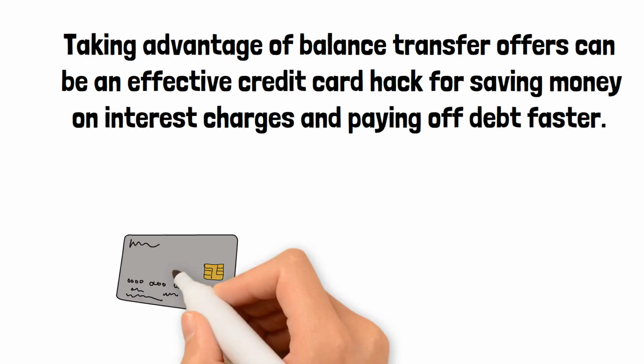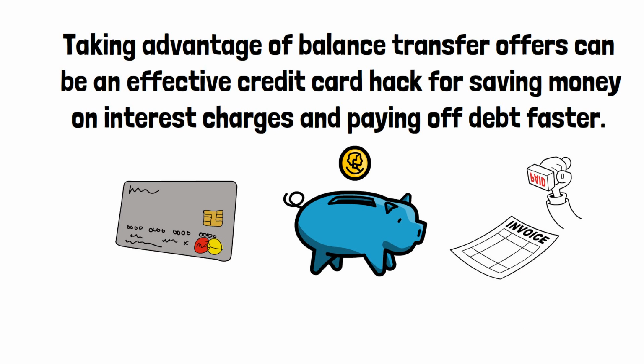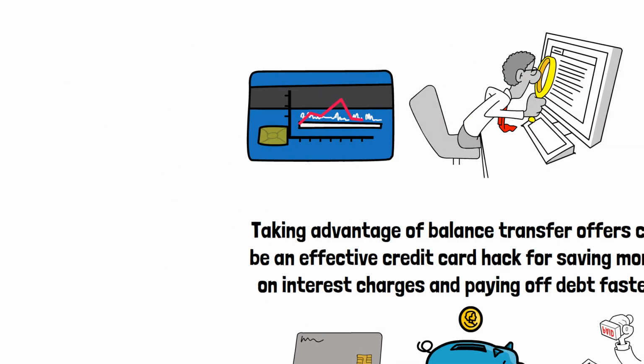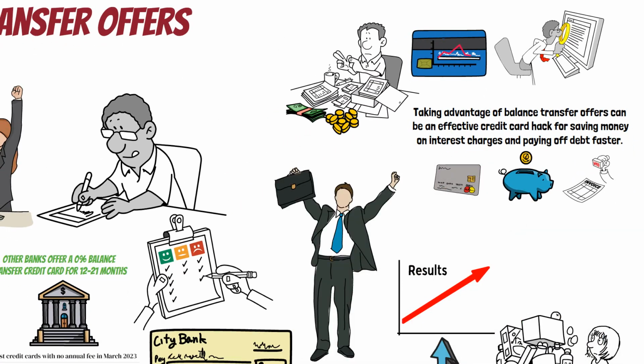Taking advantage of balance transfer options can be an effective credit card hack for saving money on interest charges and paying off debt faster. By finding a card with lower interest rates and carefully managing your payments during the promotional period, you can make significant progress towards becoming debt-free.